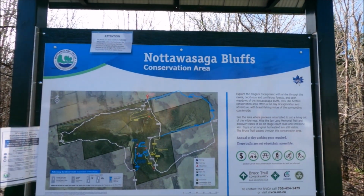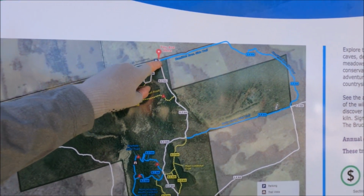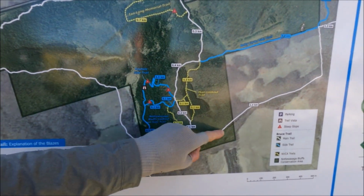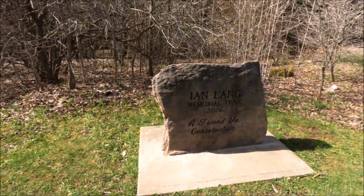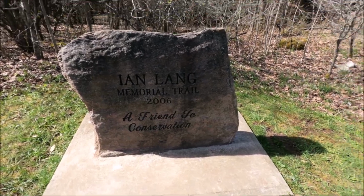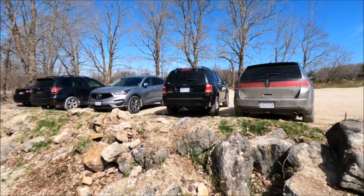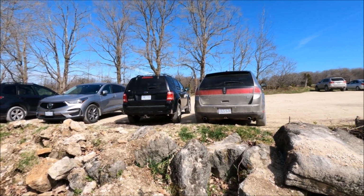Nottawasaga Bluffs Conservation Area. You are here. We were here, but now we're here. Bruce Trail continues that way. Ian Lang Memorial Trail, 2006, a friend to conservation. Lots of cars at the trailhead. I did see a couple of people on the trail, so I'm guessing they all headed north from here. Or maybe the side trails.